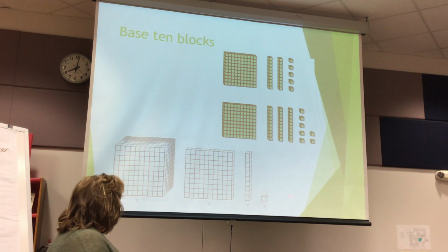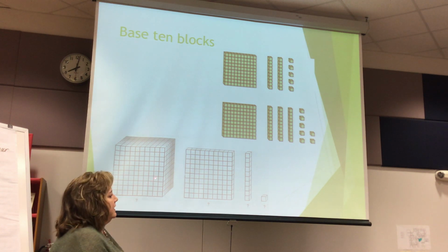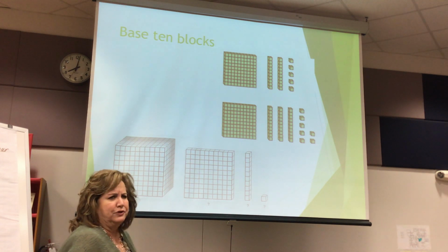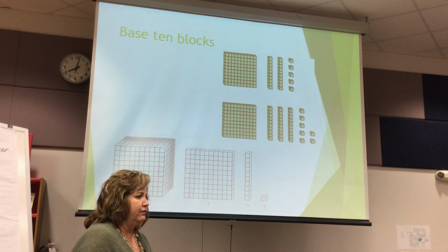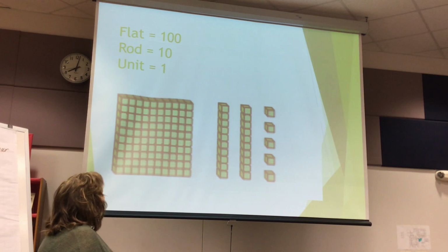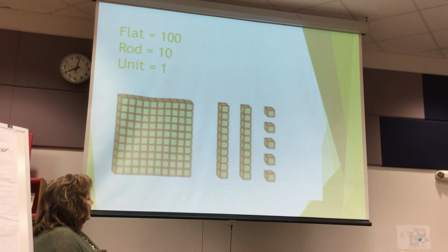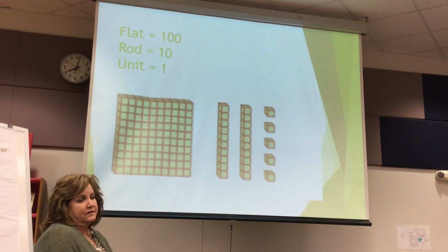So this down here, again, is the unit. That's the rod. That's the flat. And this is called a cube. This is what the 1,000 looks like. Using that terminology at home will help, and having them do what I call quick draws. Can you do a quick draw of 43 and see how they do? There are the names of them again. So that one would be 125. And the sooner you start this, the better.